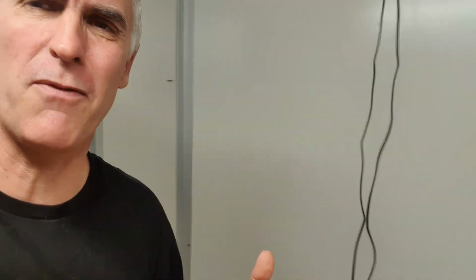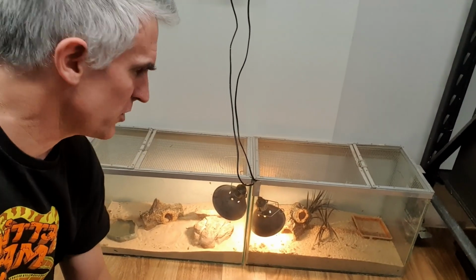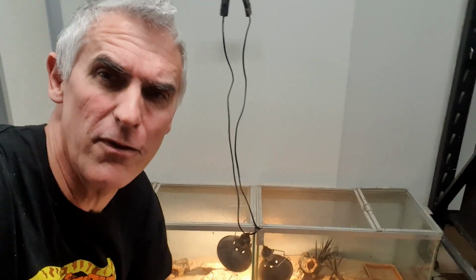Now, the other cool thing with enclosures, when I got into the hobby 25, 30 years ago, a lot of this caging wasn't available. So what we had to do was build our own, just like this. These are just a couple of old 2-foot fish tanks. I made some aluminium wire lids with some mesh, lights in there, and they did their job very well for 25 odd years.